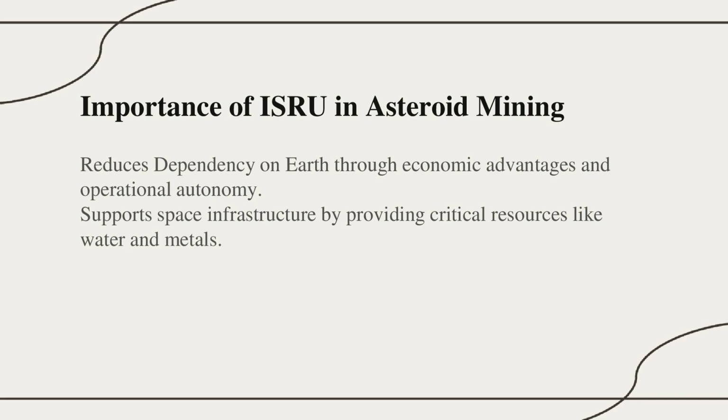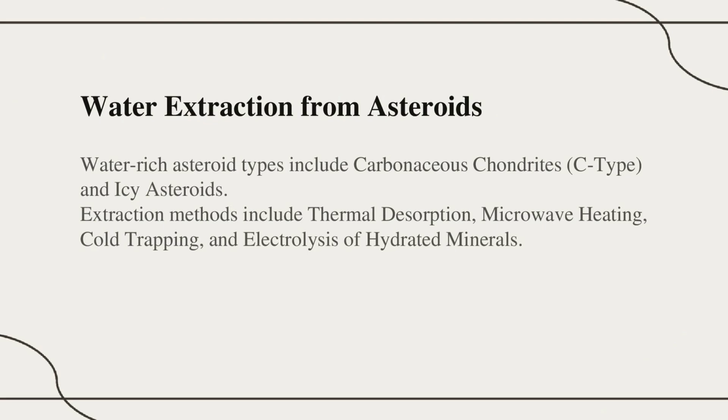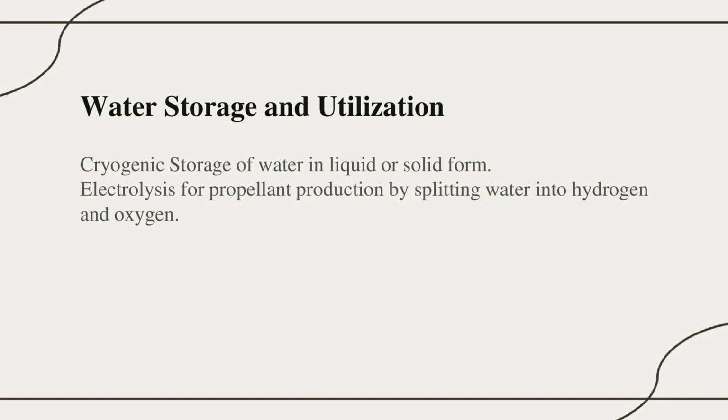And for even more complex separations, there's molten regolith electrolysis. I'm going to be honest, I need a little help with that one. It sounds a little intimidating. It's basically melting the asteroid dust and then using electricity to separate out the pure metals. So you end up with pure metals and oxygen as a byproduct. 2-for-1 deals are always welcome, especially in space.